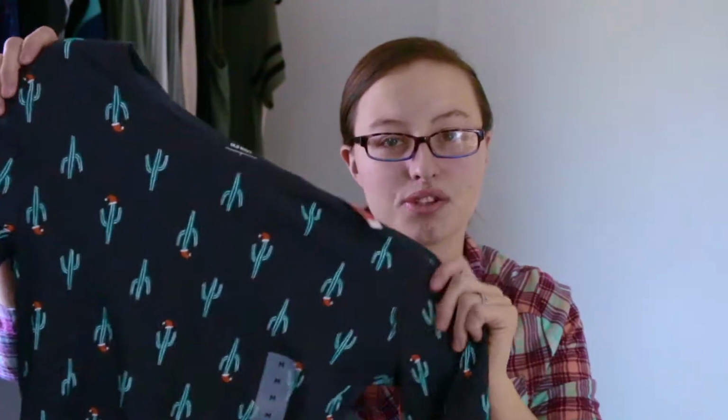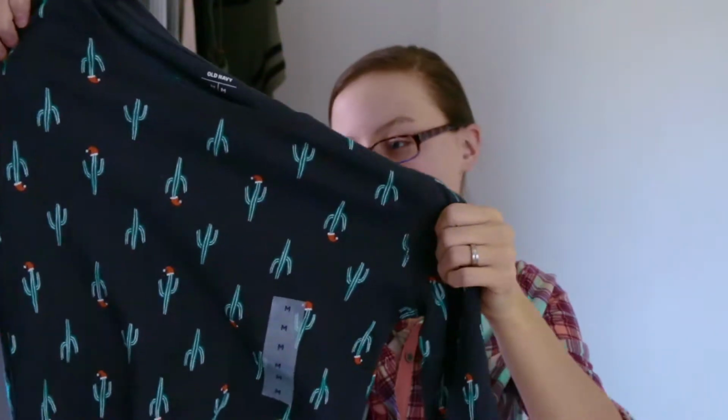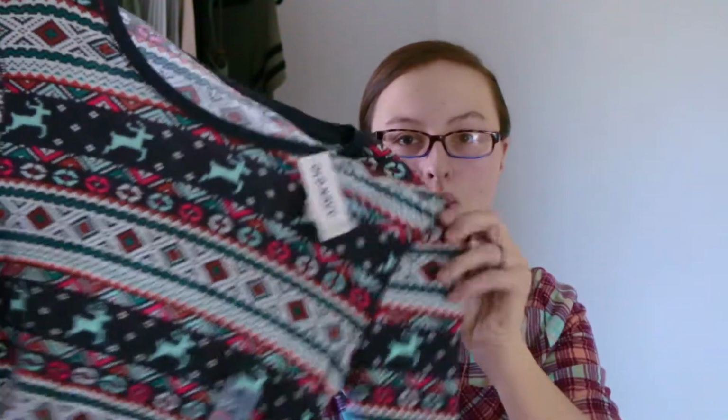And then this has nothing to do with spring, but I got a couple of these little thermals that are kind of Christmassy, I guess, and they're just so cute. This one has cactuses and little Santa hats on the cactuses, and I just thought this was really cute, so I had to get that. Again, it has nothing to do with spring, but I thought it was cute. And I also got this one, which is just a really cute sweater pattern, and it's got reindeer on it, so again, nothing to do with spring, but I had to get those.